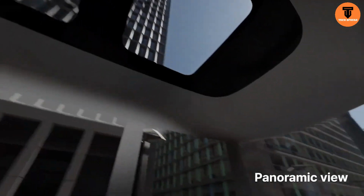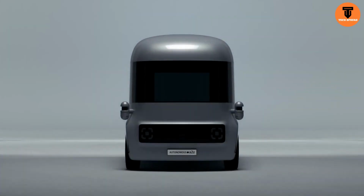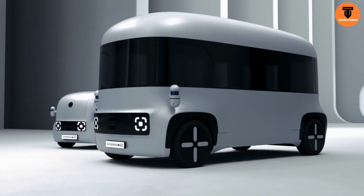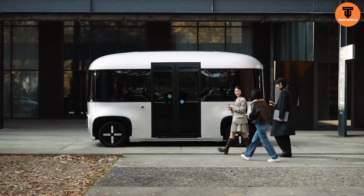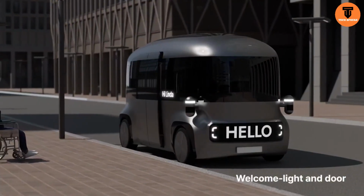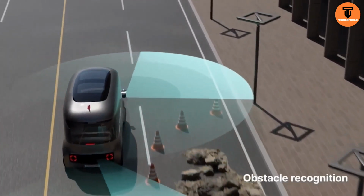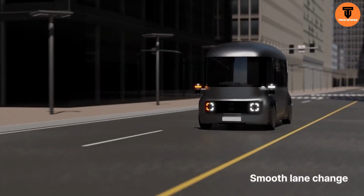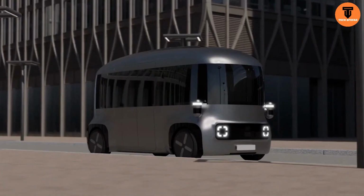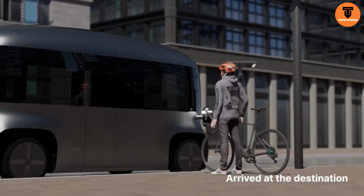Global partnerships are in the works, and full mass production is scheduled for 2027. That means this futuristic ride isn't just for test tracks, it's coming to your city sooner than you think. With zero emissions, zero drivers, and endless flexibility, the A2Z LV4 is more than a vehicle. It's a platform for a smarter, cleaner, and more connected tomorrow. This is the future of mobility, and it's already moving, one city, one route, one revolution at a time.